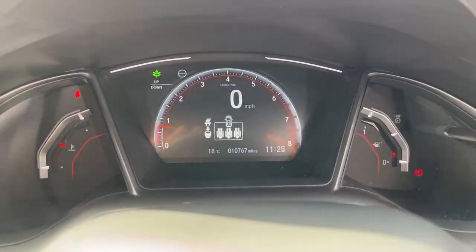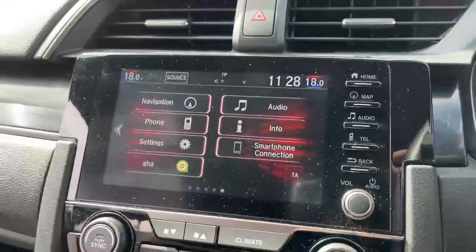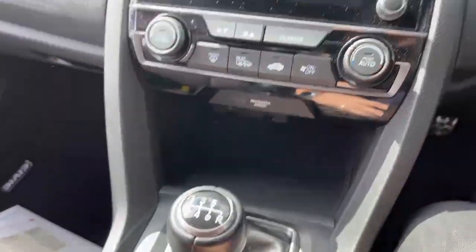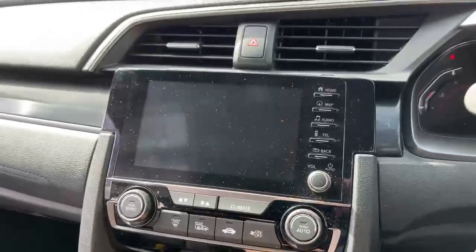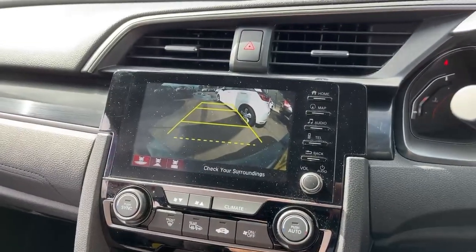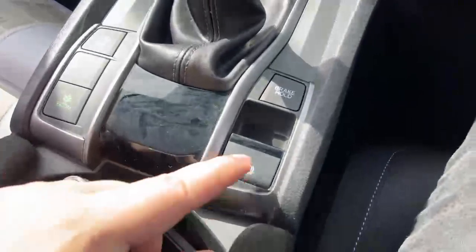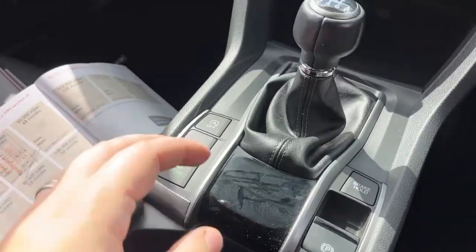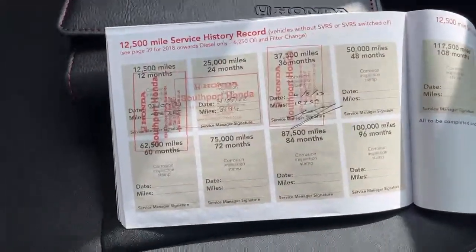It's done 10,767 miles. In the centre, got sat-nav, DAB radio, Bluetooth, 6-speed gearbox, nice big reverse camera, electric handbrake, brake hold, auto start stop, econ, a nice full service history there.